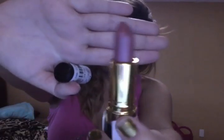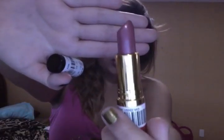It's very nice. I do like the way it looks. So I already have in mind something that I would do to my eyes. And remember, I'll do another video when it comes to that. So this is my Revlon Lipstick 26 and Revlon Super Lustrous.